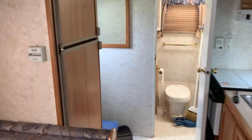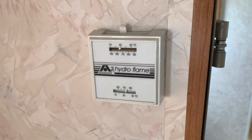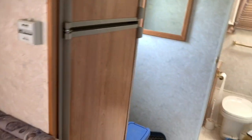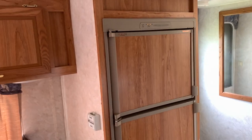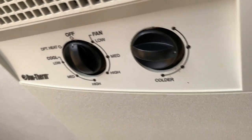There's your air conditioning vent. This is the thermostat for your air conditioner or heater, whatever time of year it is. It does have just heat. I'm sorry, that's for just the heat. The air conditioner is actually up here, right there on the air conditioner.